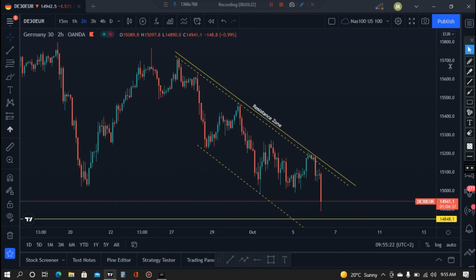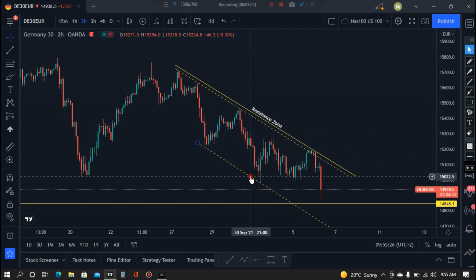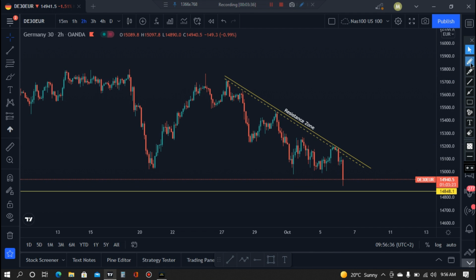So let's go straight to German 30. Here is German 30. Let me show you what's really happening. The market is actually selling off at the moment. Why? It's because we had this resistance for some time now, and guess what? The market was respecting that. After the market touched this area, we saw a very strong sell-off.